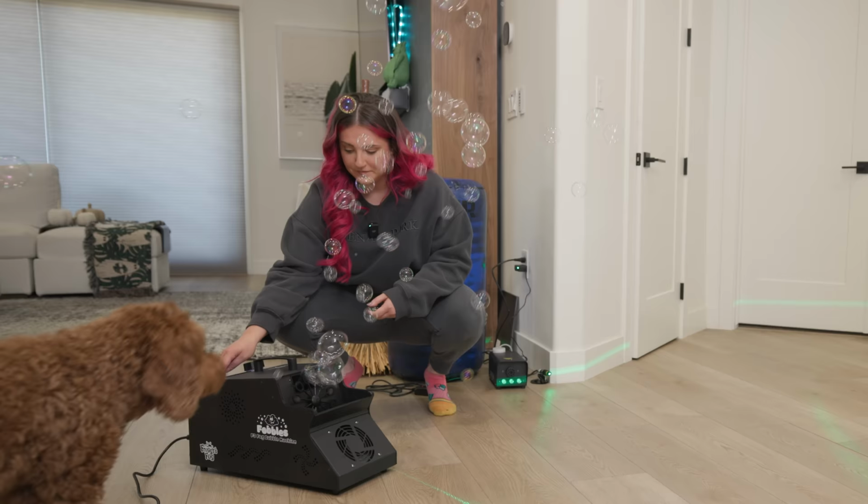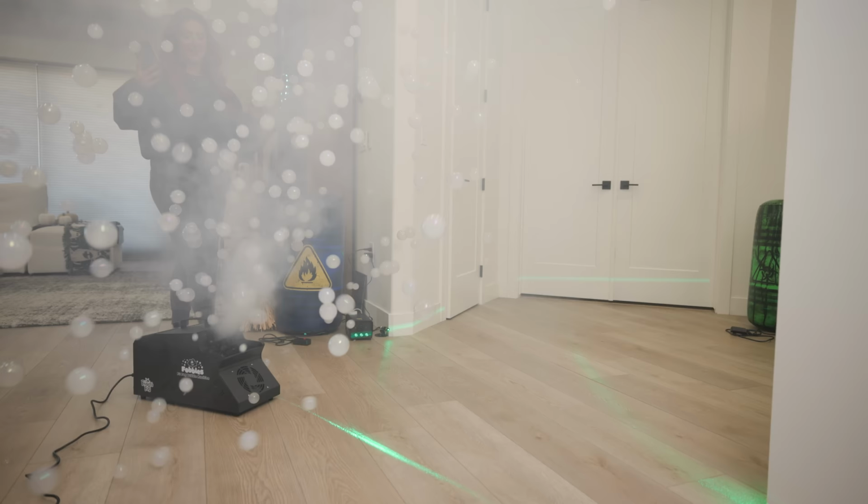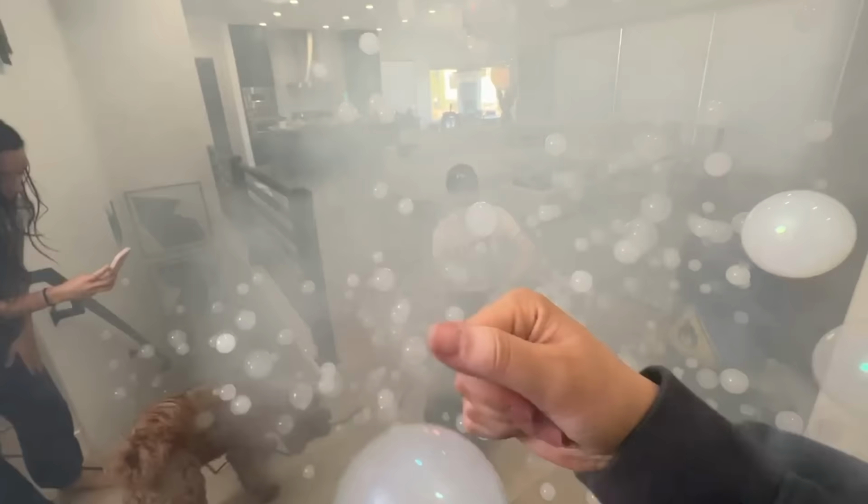Whoa. Oh, look, there are some. Oh my gosh. I don't ever want it to stop. Didn't think it would get fog everywhere though. These are so cool. Oh, this is so fun. Whoa, that's a big one.